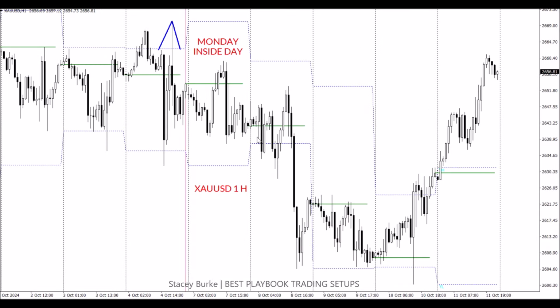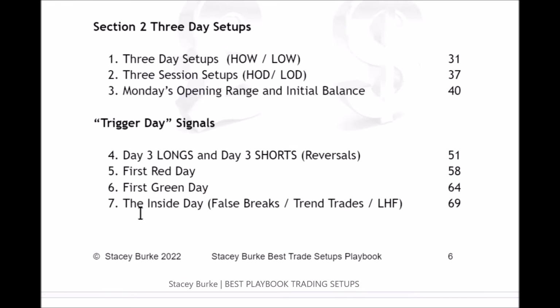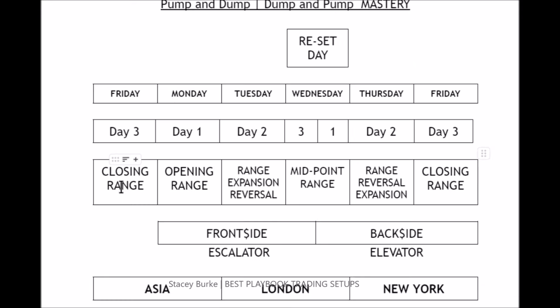On gold on Monday, we had a market that closed as an inside day. Page 69 in the playbook. There are false break opportunities and trend trade opportunities. We're heading into day 2 on the front side of the week. Day 2 typically expands the range. Friday's our closing range of the week. Monday is our new day 1, the opening range in a new week. So our closing range, our opening range, day 2 typically expands the range on the front side of the week.